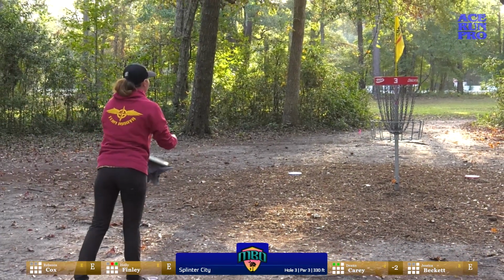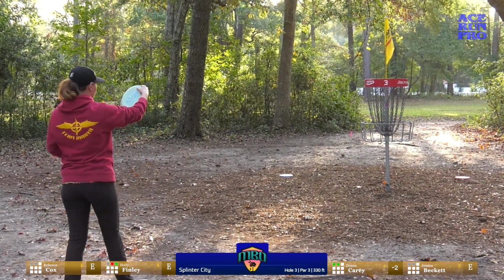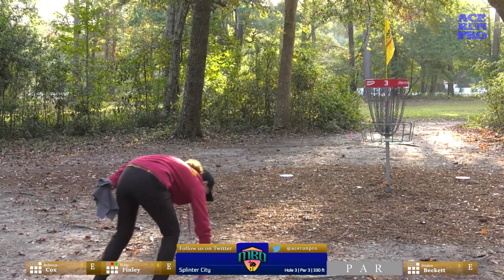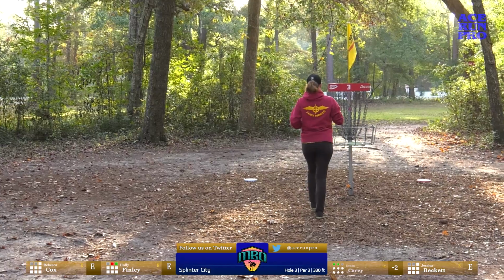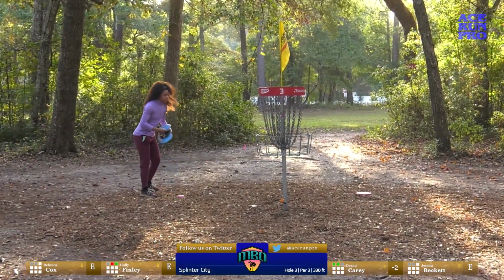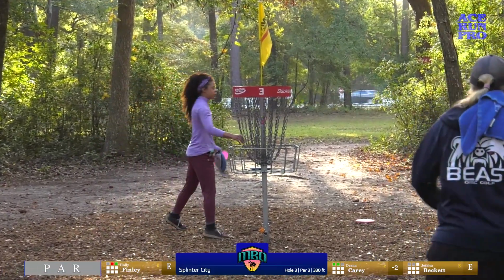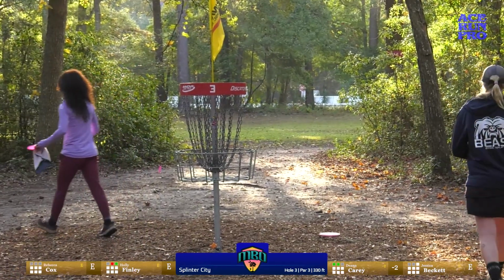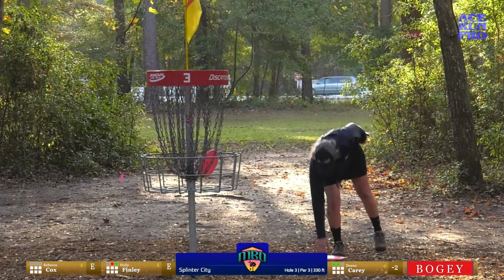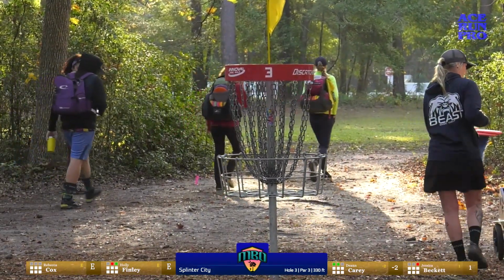Beckett's putt does not connect. Now we have Deanne Carey to save par. Nicely done. Deanne's always been such a strong putter, and I think this year you're kind of seeing more of that. She's getting recognition more for being a strong putter on tour. Jess taps in the bogey here on hole three.